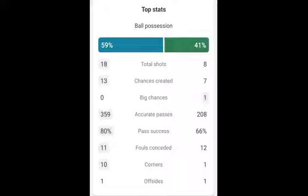18 shots for El Salvador to Jamaica's 8. 4 shots on target for El Salvador to Jamaica's 2. And El Salvador completed 359 passes at 80% pass completion, and Jamaica 208 passes at 66% completion. Right? El Salvador had 10 corners to Jamaica's 1. There was 1 offside apiece, and there were 2 yellow cards to Jamaica, none for El Salvador.